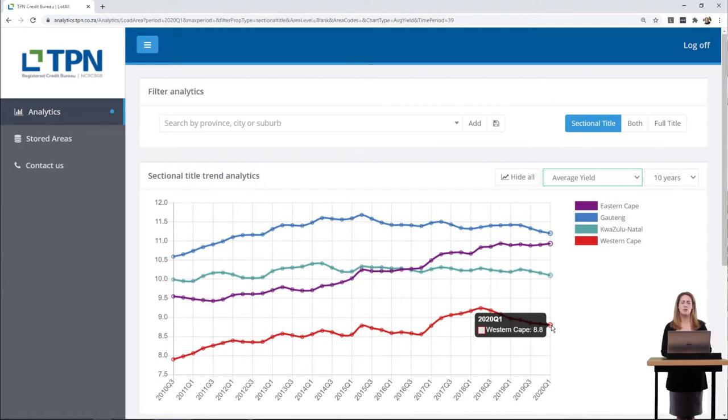We weren't able to achieve on average in the Western Cape 1% average rent to market value, with the Western Cape sitting at 8.8% gross yield for sectional title properties versus our Gauteng properties, which are sitting at 11.2%. Remember, we were achieving about an 830,000 rand average market value, and our rent sitting at just below 8,000 rand as well, which maintained us close to that 12%. Gauteng clearly performing best in terms of our gross yield, but what about delinquencies?